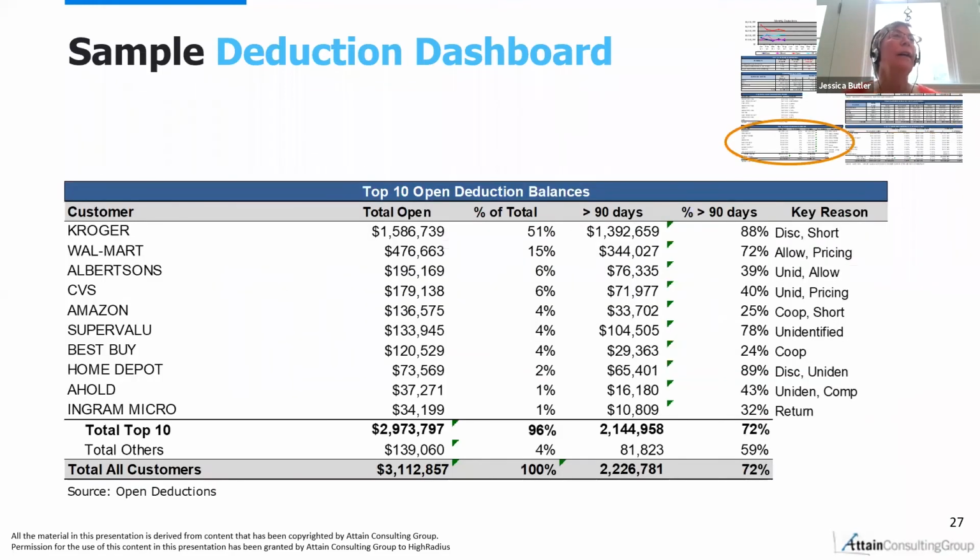I then like to look at the top 10 open deduction balances. These customers have the largest open balance, and the percent of those that are over 90 days old. And then I try to show a little bit about the key reason codes. So for this one, for Kroger, the most were discounts and shortages. For Walmart, it was allowances and pricing. I don't know how Amazon is so low, but I think I changed all the names anyway. Moved them around, so protected the innocent. These are pretty low anyway.